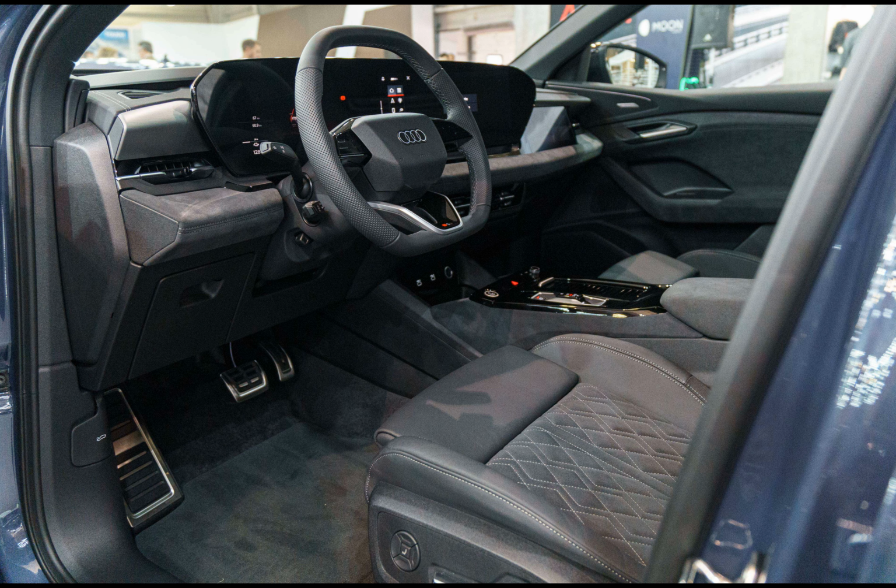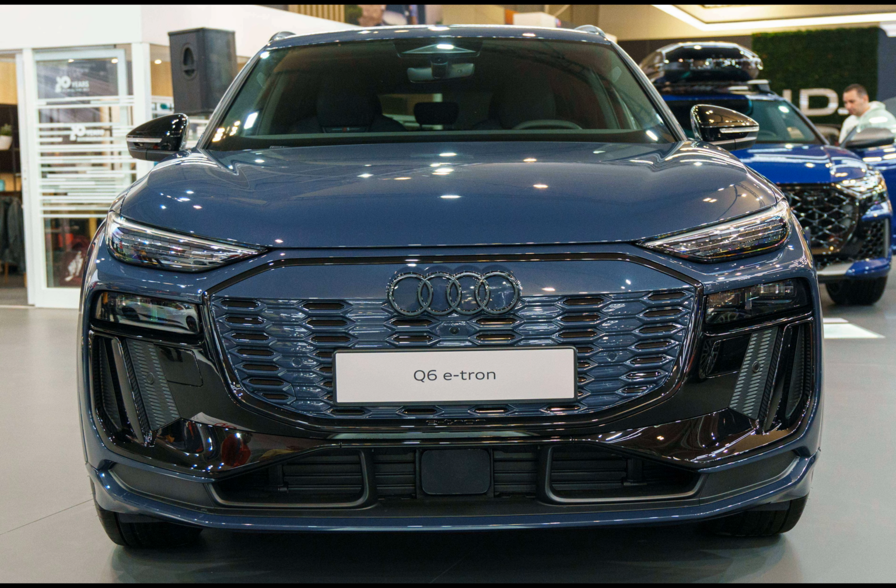Distinctive style and luxurious feel. What more could you want? To sum it up, the multi-usable controls of the Q6 e-tron may be slightly complex, but the improved acceleration and overall performance make it well worth considering.